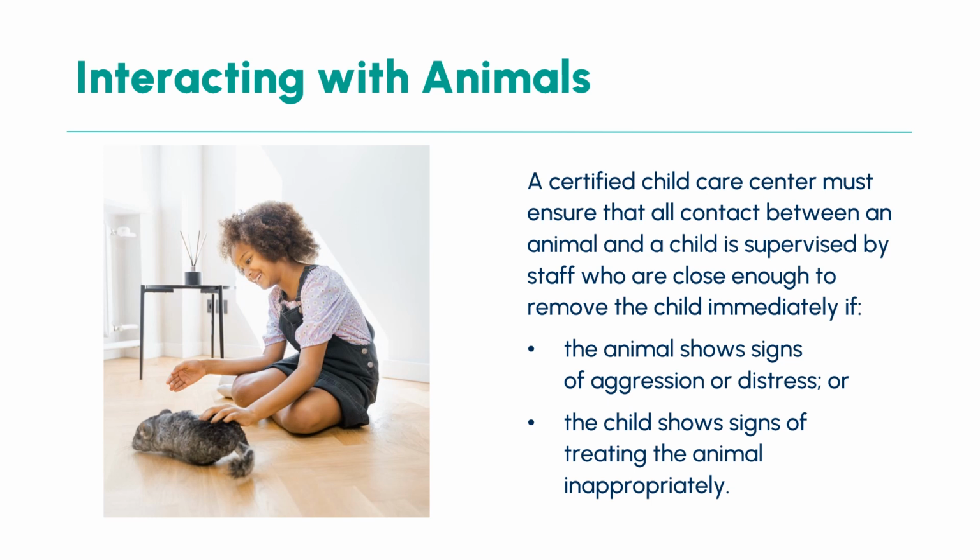When interacting with animals, a certified child care center must ensure that all contact between an animal and a child is supervised by staff who are close enough to remove the child immediately if the animal shows signs of aggression or distress, or if the child shows signs of treating the animal inappropriately.